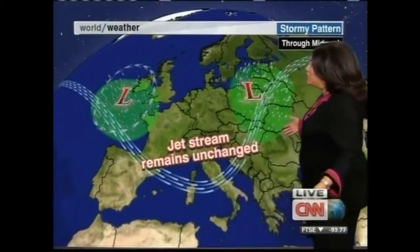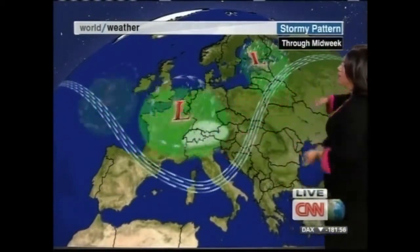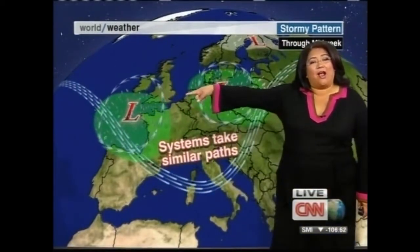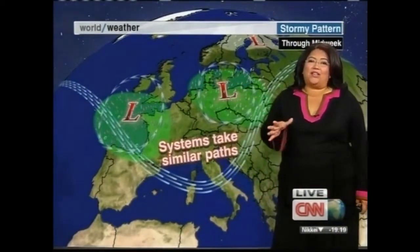There's that low. This one will begin to fizzle out just a little bit as we head through the next 24 hours, but we haven't seen too much of a change in our weather pattern here. That jet stream continues to dip down farther to the south. So guess what? Another one is coming down the pike here. The next weather system takes a similar path to what we had now. So not too many changes. Even though one will get out, another one will come in.